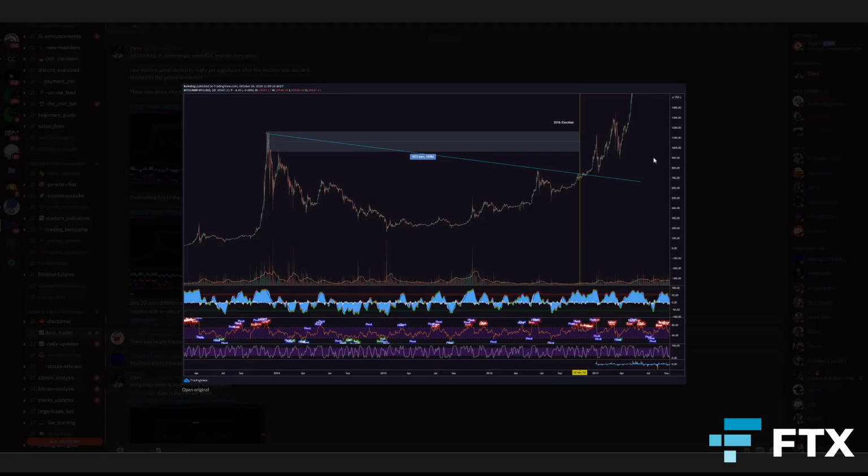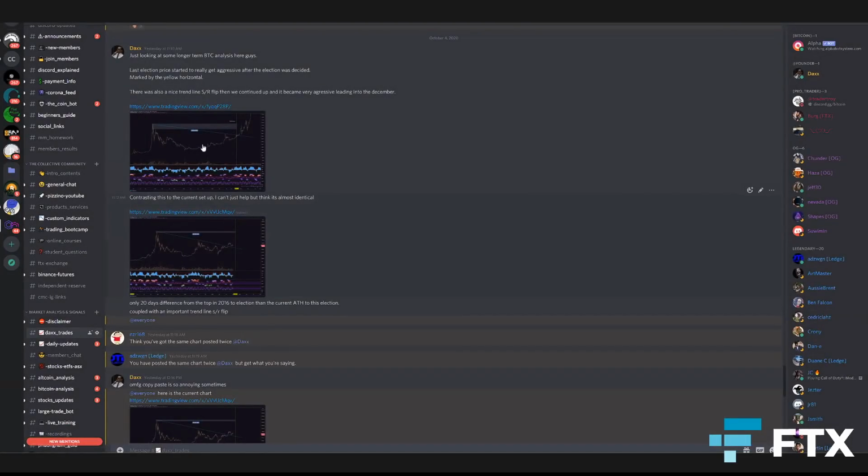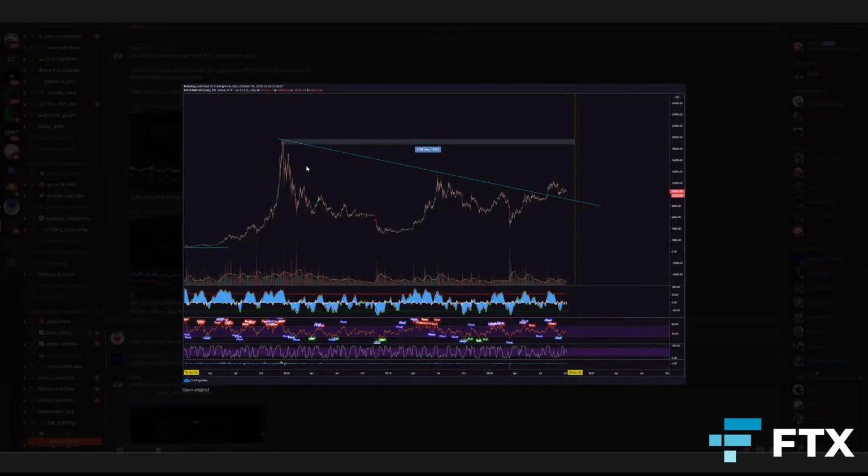$20,000 in about a year, right? So let's go and have a look at the current setup right now, which is this chart here, looking very similar, right? So 1,058 days from the top till the current US election, which is going to happen in about 1 month, about 30 days or so, right?